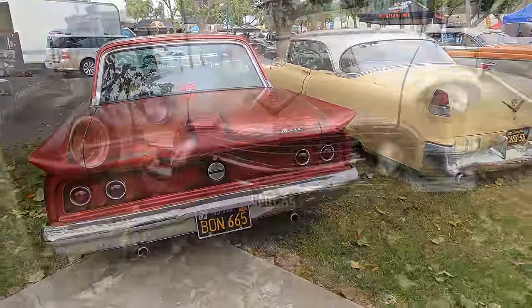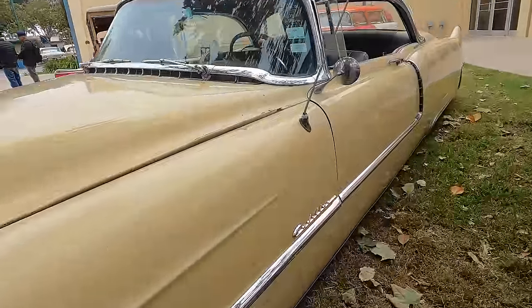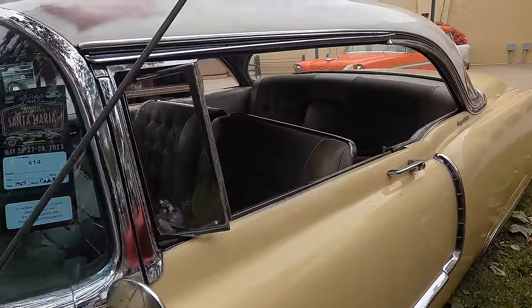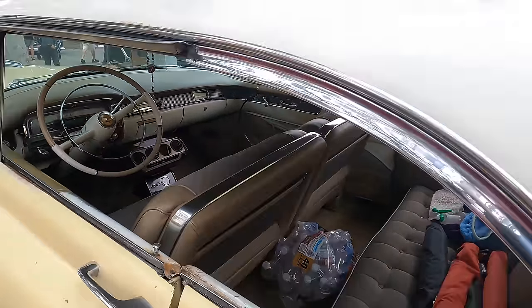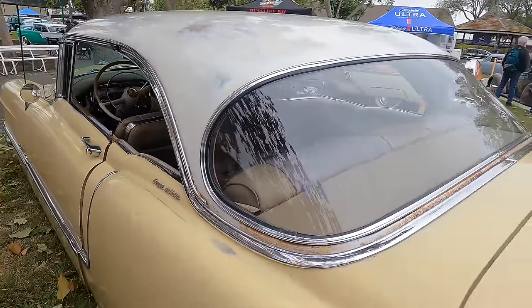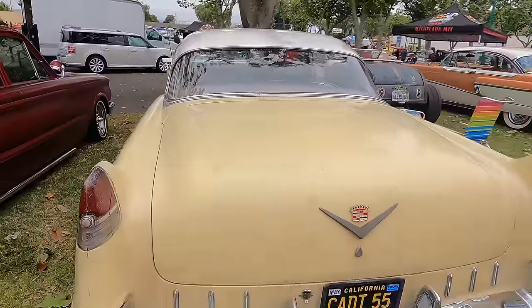Hey, good morning, ladies and gentlemen. Our plaza building. Our patinaed '55 Coupe de Ville. And also one of our friends here, legendary TV star is here. Eric Estrada is here signing autographs.